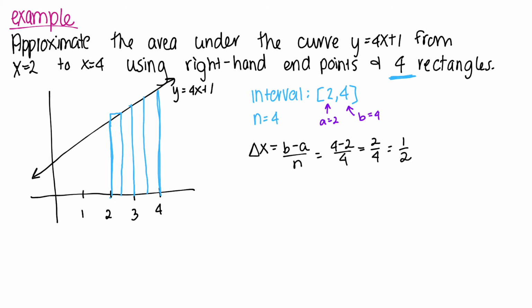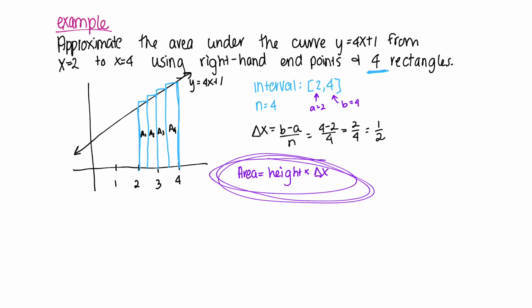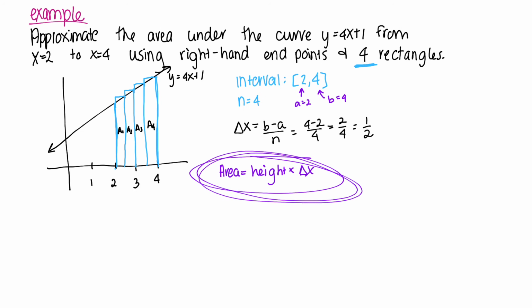If I just kind of draw these in, I'm doing right-hand endpoints here, so I'm going to the right of each rectangle and drawing over. And I have 4 rectangles. The important thing to remember is that the area of each rectangle is equal to the height times delta x. Right? This is the important thing. Area is equal to the height times delta x. I'm going to make a chart. And I wish I could draw straight lines.